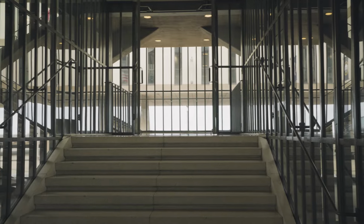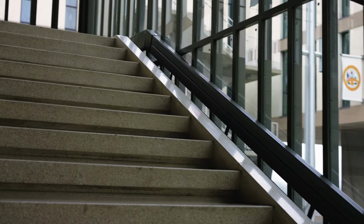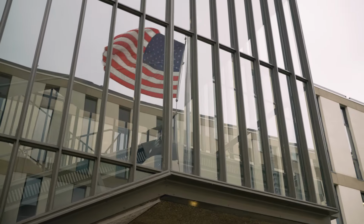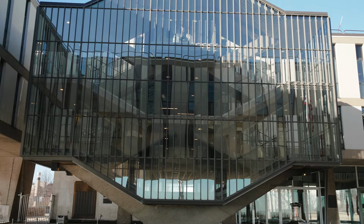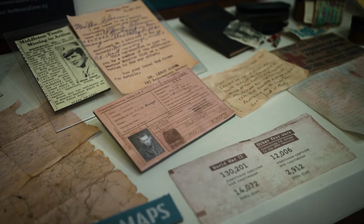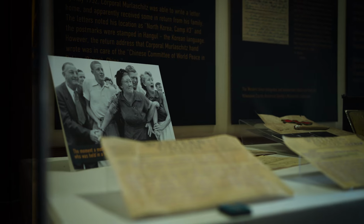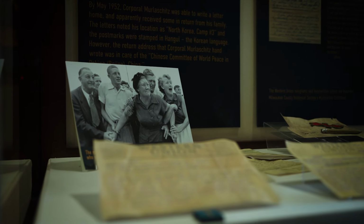We're standing on the birdcage stair, one of the defining features of the building. Vertical steel mullions that encapsulate these really thin vertical pieces of glass. The whole thing is really designed to actually look like a prison, look like a birdcage, a reference to the prisoners of war and those missing in action. He wanted to make sure they were also remembering that sacrifice of our prisoners of war and missing in action.